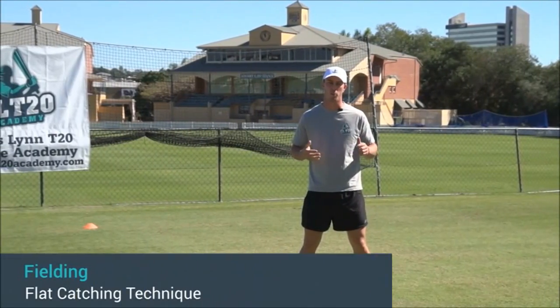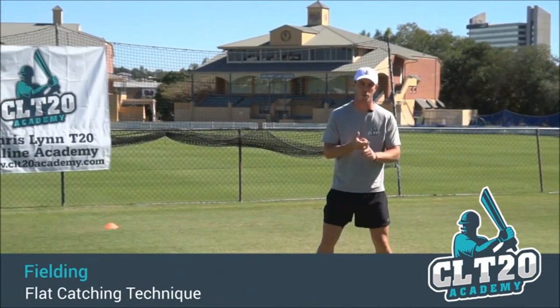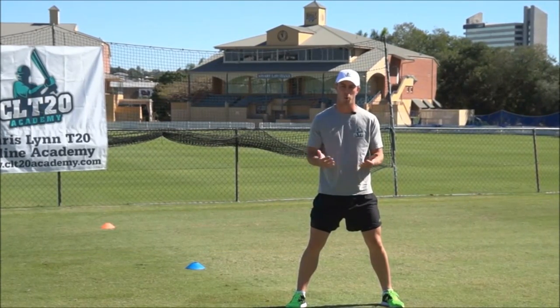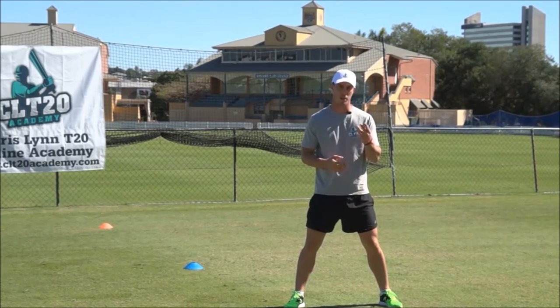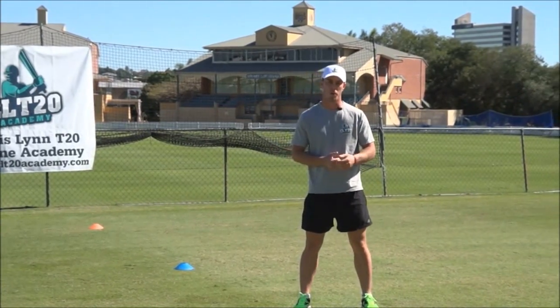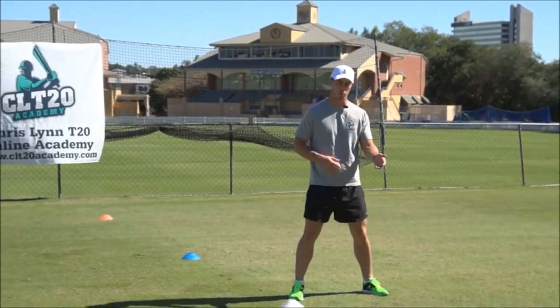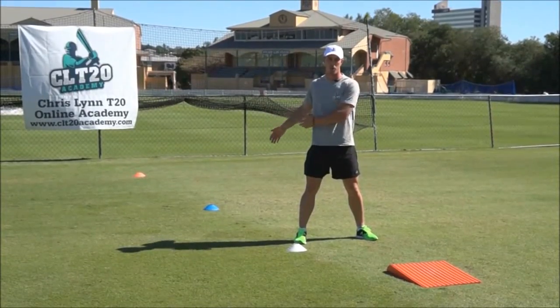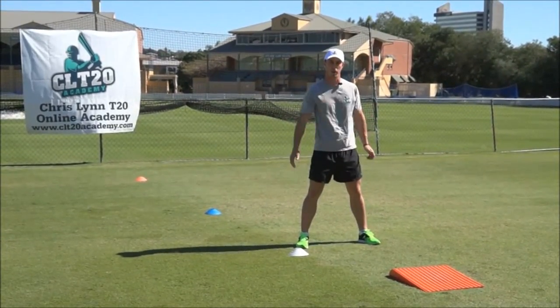Okay, so a couple of key points to catching. You've got your strong base through your legs. You've got to have good balance through that, and then obviously tracking the ball right into your hand. Three simple points, but it's very effective. What we're going to do now is just run through a couple of drills, very basic, off the knickerboard, a nice close reflex catch, and then we'll move back a couple of cones and we'll get a nice track of the ball into our hands.